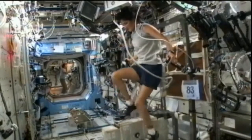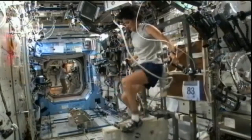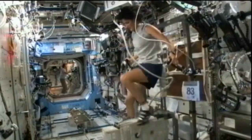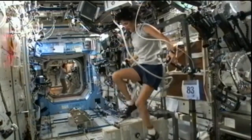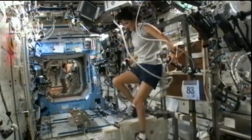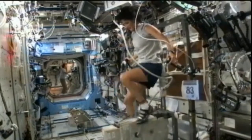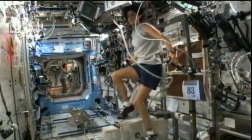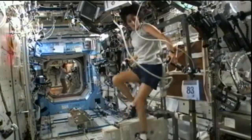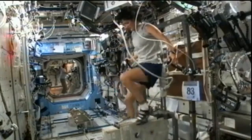Again, Williams had participated in the Malibu Triathlon yesterday morning before the undocking of her three crewmates, previous commander of the station Gennady Padalka, Sergey Revin, and Joe Acaba, who had spent 125 days in space, 123 days aboard the International Space Station.